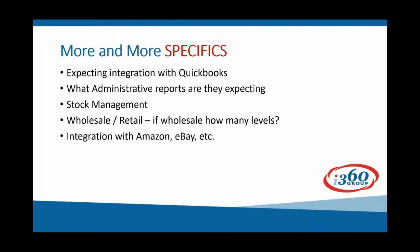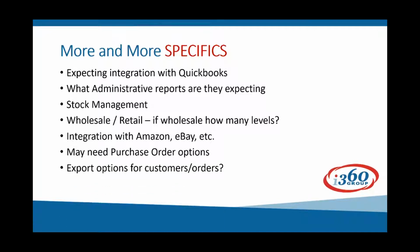Integration with Amazon, eBay, there's all that stuff out there. Again, I would probably hold off to make sure everything's running smoothly before you get into that. There's purchase order options. You may have wholesale customers where you want to do purchase orders. Export options. Some people want to export orders and then manually import them into QuickBooks, or they want to export their orders and look at them in an Excel file, or send them to their CPA or something like that. And then, I mentioned this earlier, conditional options on product.